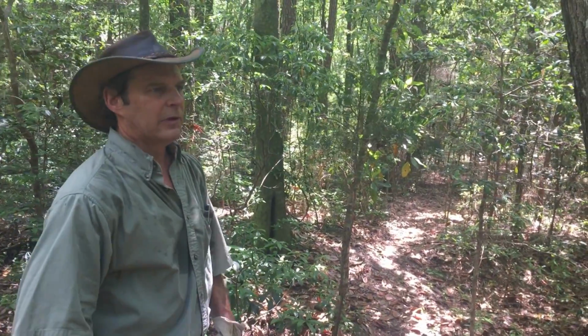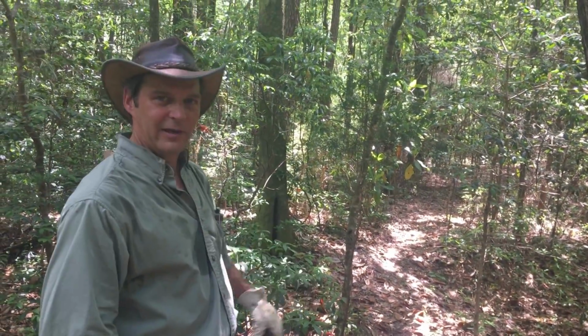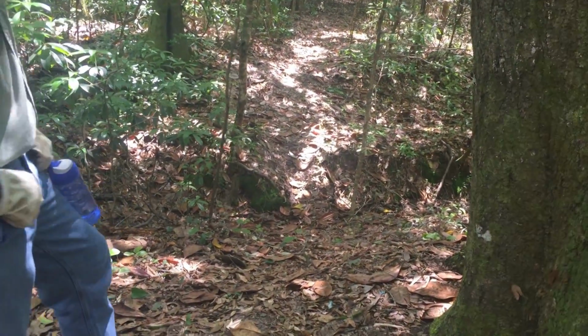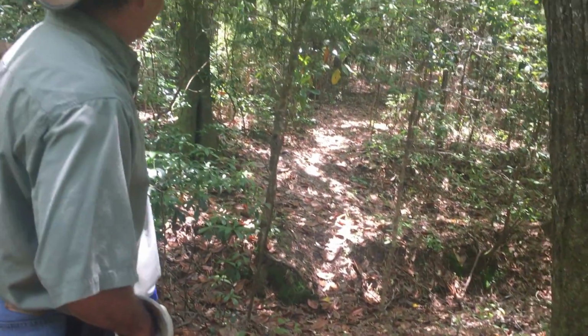What are some of the things you found in here as far as terrain if you're going to be using this for a bicycle? A bicycle is a little advanced. It is wide enough to ride a bicycle through. I've done it several times. There are some ups and downs. There's a little gully right here that I've yet to make it through. On the bicycle, I have to get off and push. It's a little deeper than it looks on camera, I'm sure.